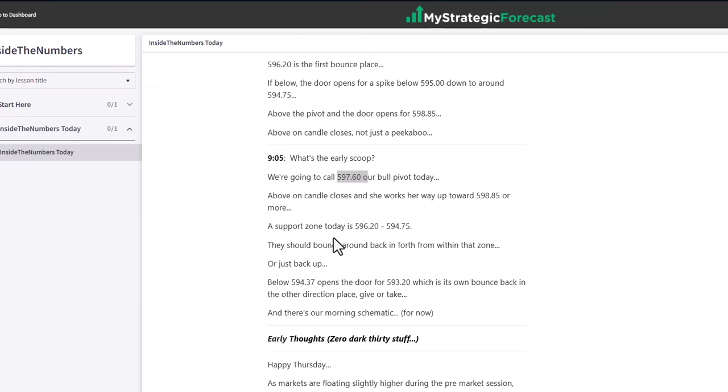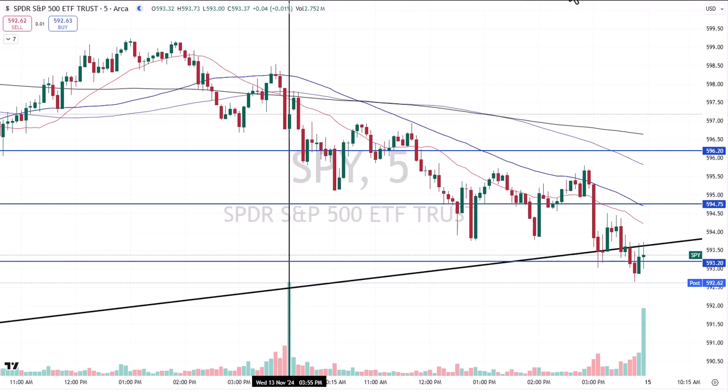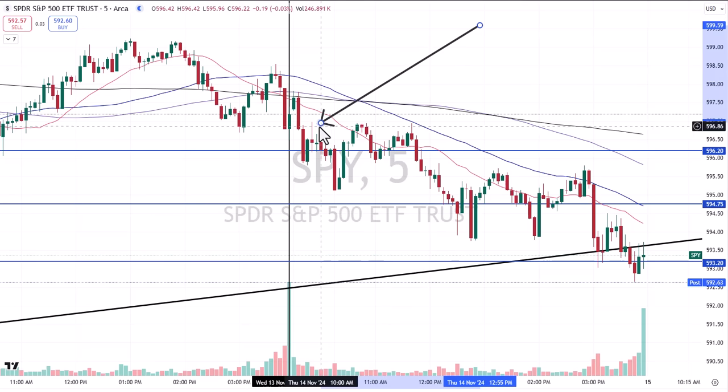A support zone today, 596.20 down to 594.75. From a scalping perspective, this is a base hit in the morning session. That's 8 S&P handles. Here's more: when they came back into the zone, we called it a play it again, Sam. What's a play it again, Sam?